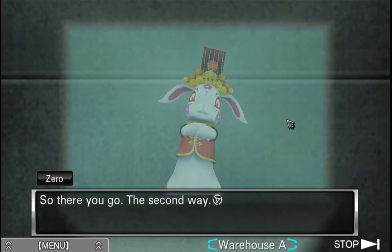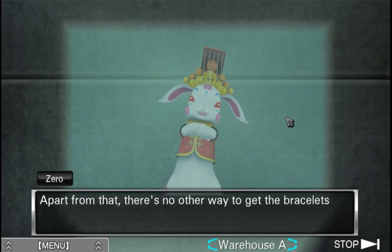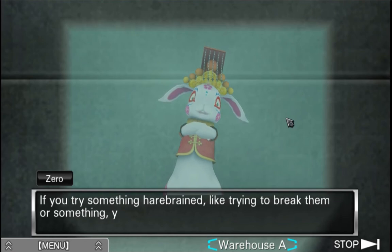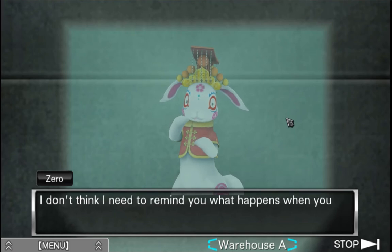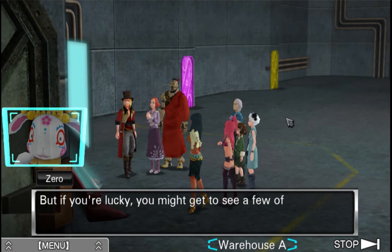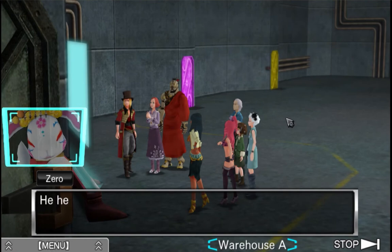The second way. So you can just chop a hand off. Your heart stops. Your bracelet comes off. Apart from that, there's no other way to get the bracelets off. If you try something harebrained, like trying to break them or something, you'll be disobeying the rules. I don't think I need to remind you what happens when you do that. But if you're lucky, you might get to see a few of them come off during the next round. Oops. I guess it's not going to be very lucky for some of you, huh?